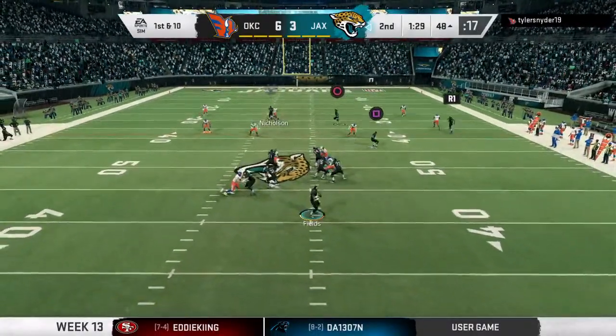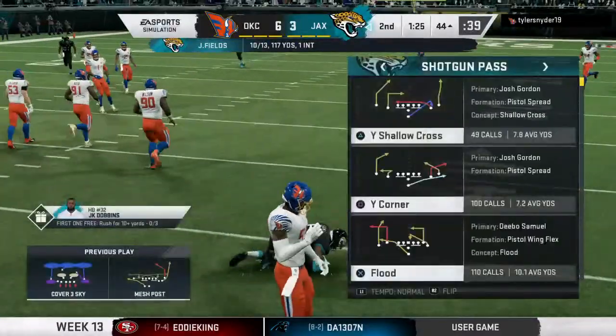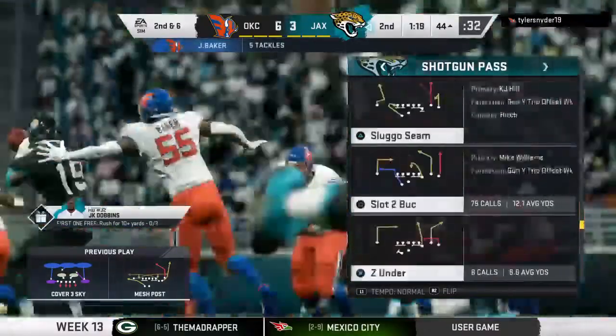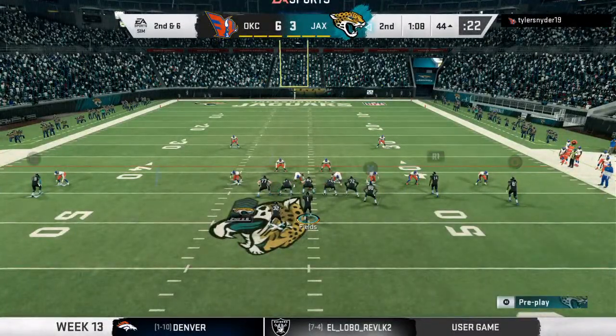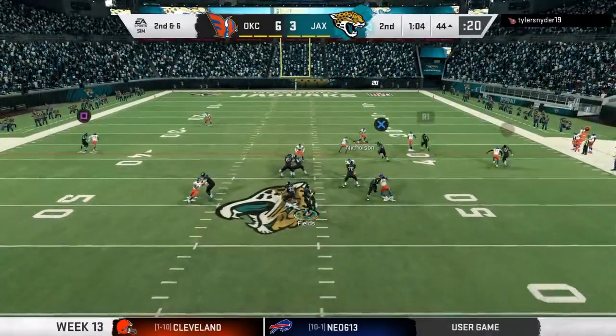Operating from the gun, Fields. Open man is Samuel, complete. That throw good for 4. It's 2nd down. One thing you're hoping for when you run drag routes, you're able to hit a receiver in stride, and he can pick up a lot of yardage after the catch. But in this situation, the defense was effective, able to stop him before he could get a good head of steam going.